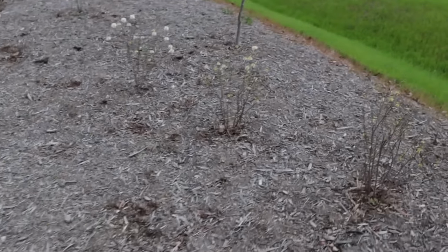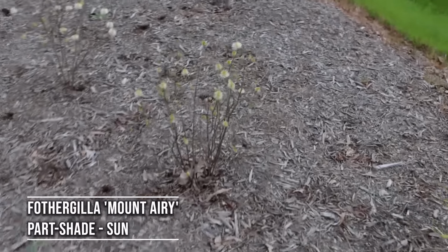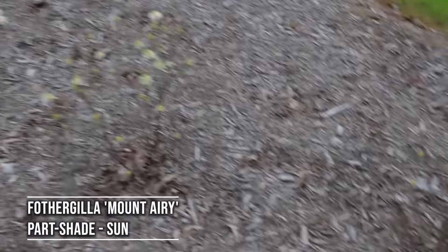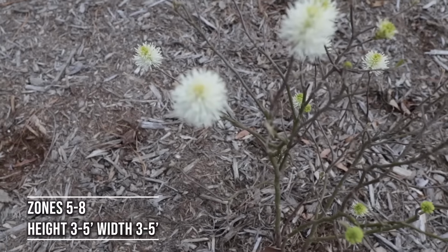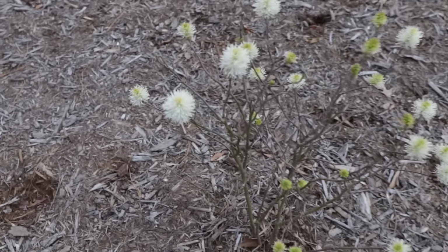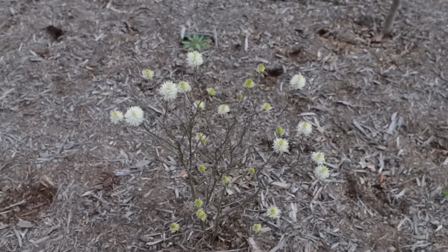My Fothergilla here, this is a native to the southeast. This one has not opened as much. This one's opened a little, and this one is more open here. These are really nice plants, and they have that blue-green foliage when they leaf out. That's a really nice plant.